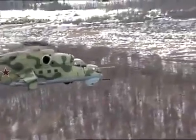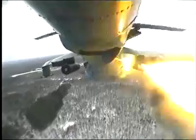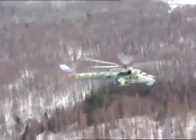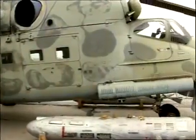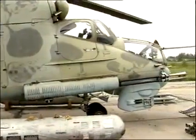Effective small arms gun, rocket and bomb armament allows the helicopter to accomplish various combat missions on destruction of ground and air targets. Depending on the preset task, the helicopter has more than 10 armament versions.